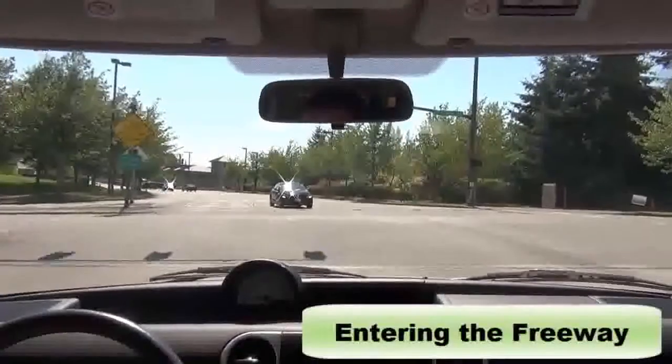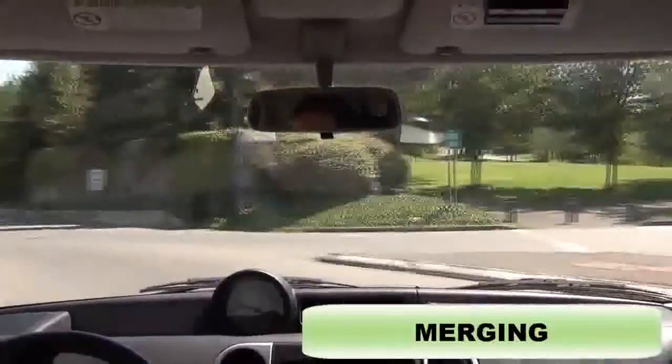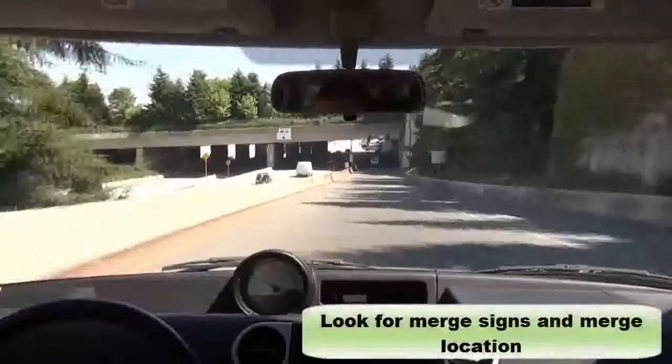I'm still scanning the intersection to make sure it's clear of red light runners, and I'm entering my on-ramp. I can see there are 2 lanes, so I'm checking to my right. I don't see any cars coming in from the right merging in.